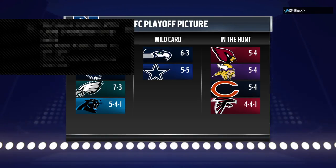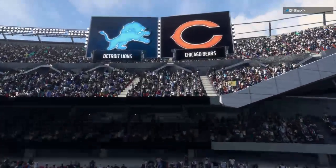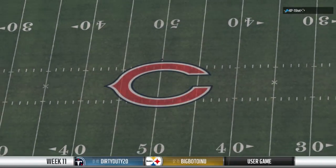Everybody, I'm Larry Ridley. This is Madden 18 on EA Sports. Today's matchup features one team who wants to ground and pound. The Bears are #1 in rushing yards, going up against the Lions, who will need to be strong up front.